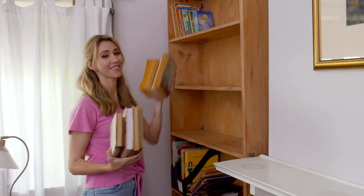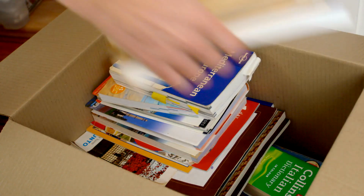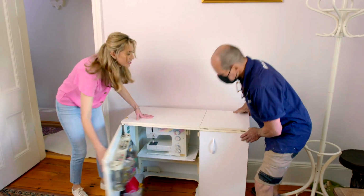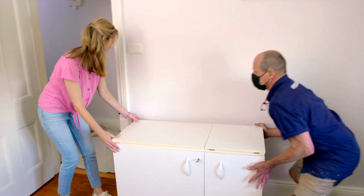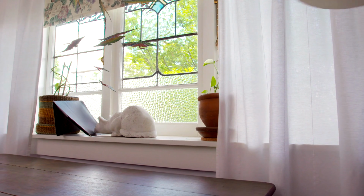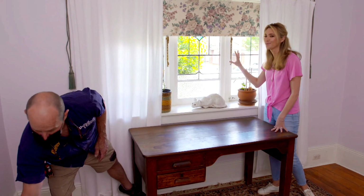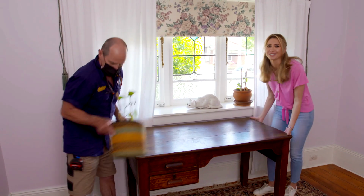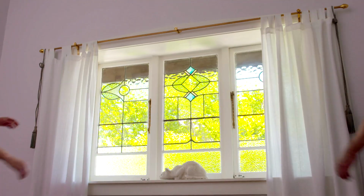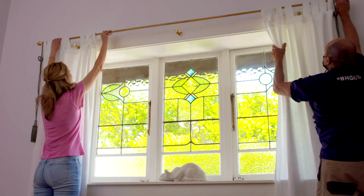Wow, you can really see that the homeowner just loves books. Oh, she loves sewing too. Let's get this out of here, Scotty. It's such a shame to hide this beautiful window. And this desk, well, I can do better than that. Ooh, heavy. Don't forget the cat.